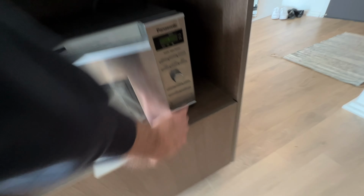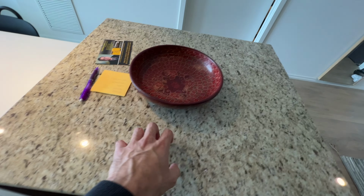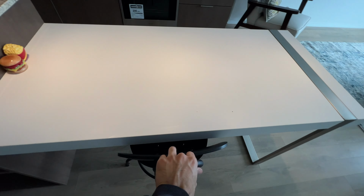Over on this end, you have the microwave, some storage over here and on the back, an outlet, and additional counter space. Moving on, we have some really nice hanging lighting down here, and underneath that we have a built-in table which doubles as a desk and a dining table. Right next to the kitchen, we have the washroom.